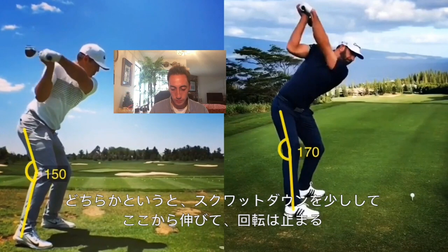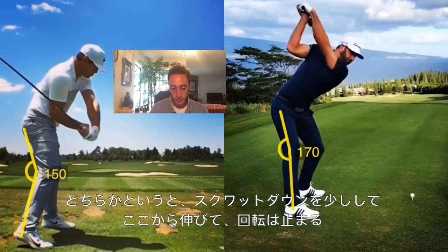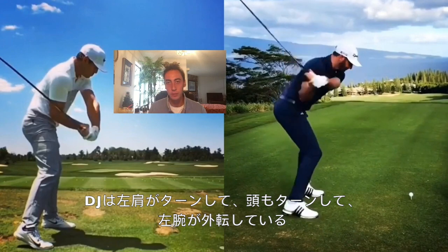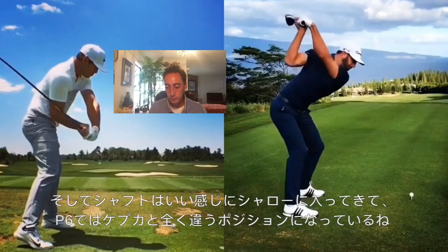He's more so kind of just, he squats down a little bit, and then from here he just starts extending and he stops his rotation. DJ, on the other hand, we're going to see him kind of churning into this lead shoulder. Watch his head start churning in. That's lead arm adduction right here, what he's doing.